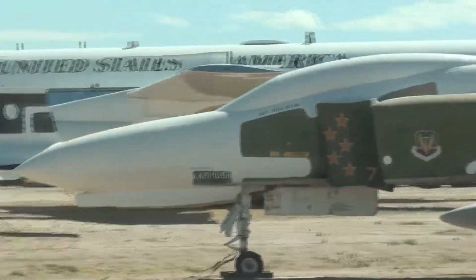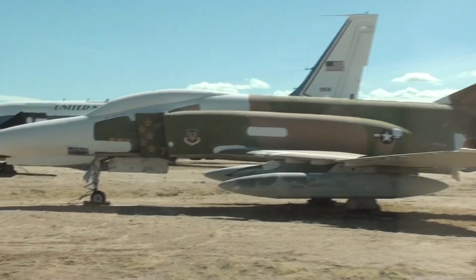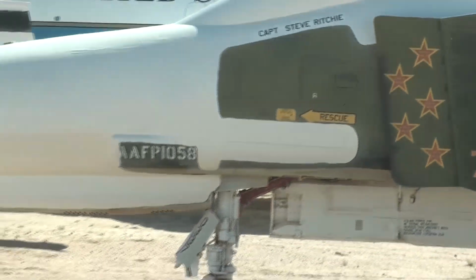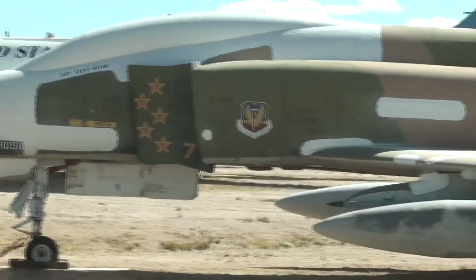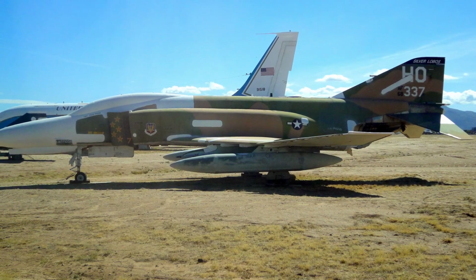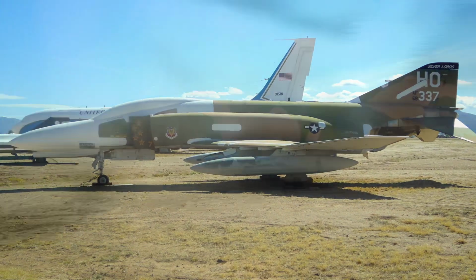The Air Force refuses to give it to any museum. The story goes that the F-4s were here originally at DM, and that's why they don't want to cough it up. Because it's the proud tradition of the Air Force right here at the Davis-Monthan base, and it had to be preserved. This is actually an F-4 painted to look like the F-4 that Captain Steve Ritchie flew in Vietnam. Notice the 5 stars that made him an ace. There'll be more on this one later.